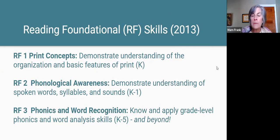The second is from 2013 when the Common Core state standards came out, and then they were followed by the college and career readiness standards. And these standards affirmed the value of alphabetics from very, very basic levels all the way through multisyllable decoding. So RF1, which is actually from the Common Core standards, talks about understanding the features of print, top to bottom, left to right, the letters, and maybe even their sounds.